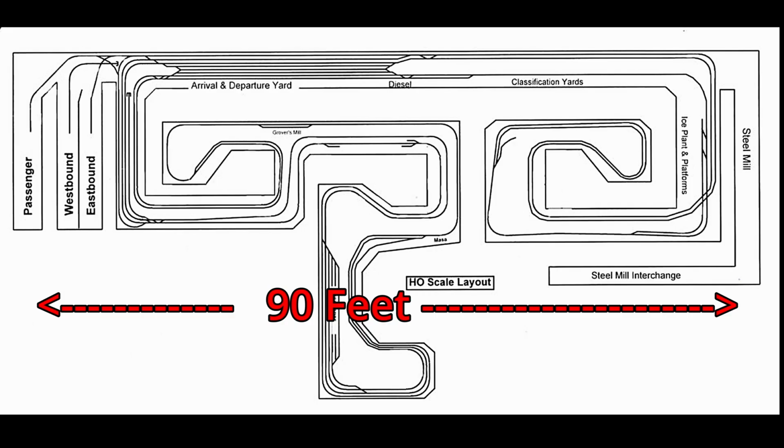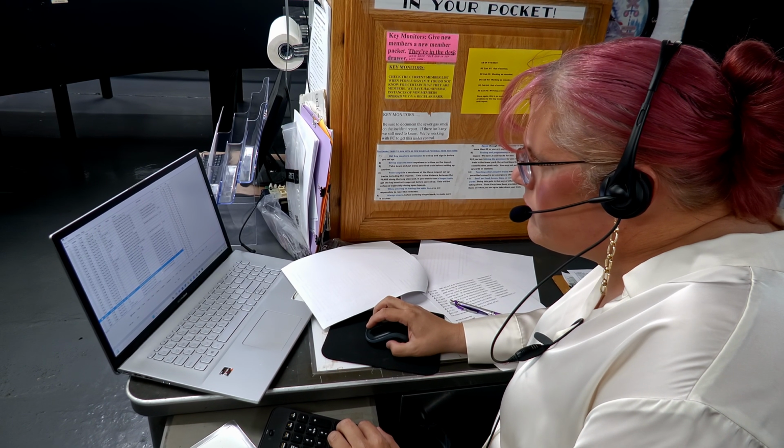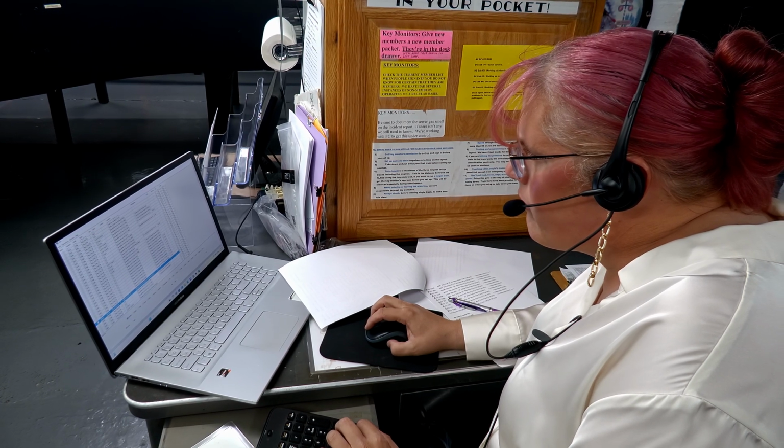The club's HO layout is 90 feet wide and requires careful coordination to ensure smooth running. Ashley is part of the team that makes certain the trains operate smoothly.